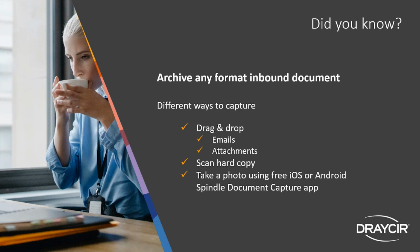You can drag and drop that from an email. You can drag and drop it from an attachment. You can actually drag the email into the portal as well. So if there's particularly important information or a note in there that you deem would be useful to be referenceable in the future, of course, you've got access and visibility of that as well.